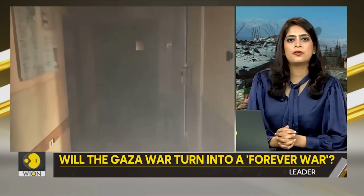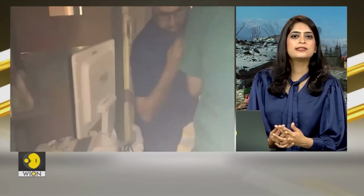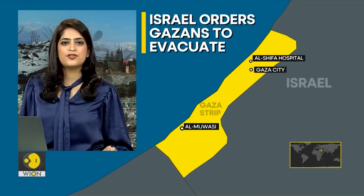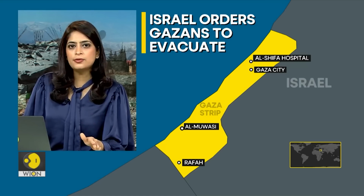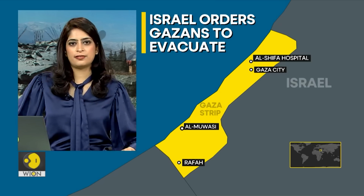After seizing control of the strategically located hospital, the Israeli forces have told thousands living nearby to evacuate the region. They dropped leaflets and used social media to tell the civilians to leave their homes immediately and travel along Gaza's coastal road to Al-Mawasi. This is about 30 kilometers south from Gaza City. Israel calls it the humanitarian island.